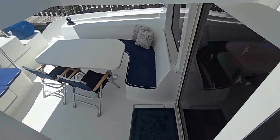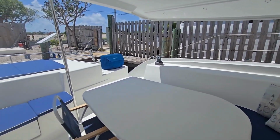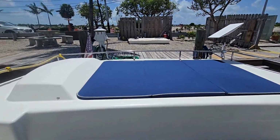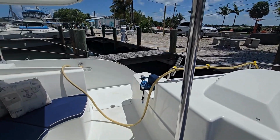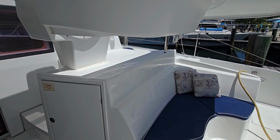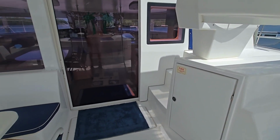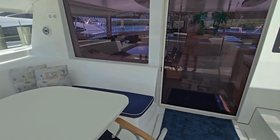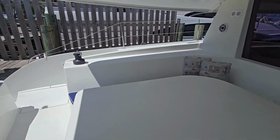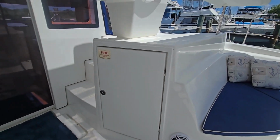Down into her very spacious cockpit. Just a fantastic design. The Salina was the predecessor to the Saona 47 and now the Tanna 47, which are touted to be some of the best sailing catamarans production ever made. They're a nice combination of comfort and performance, and just a joy to sail. Big locker here.